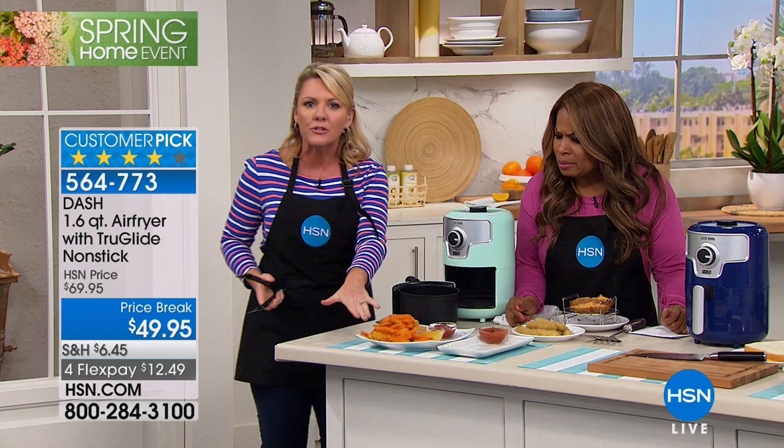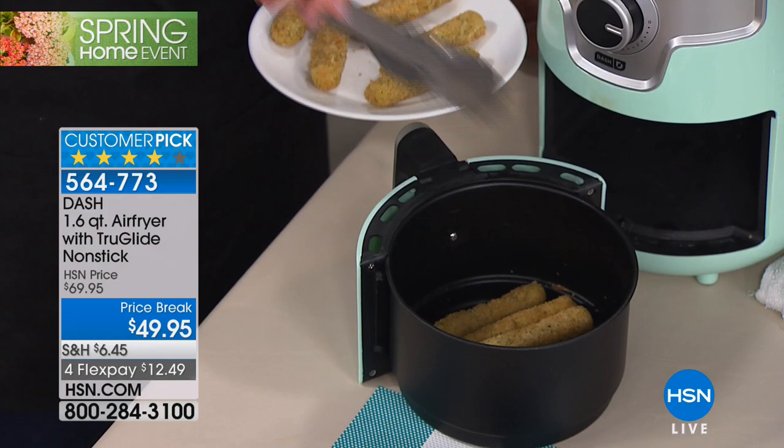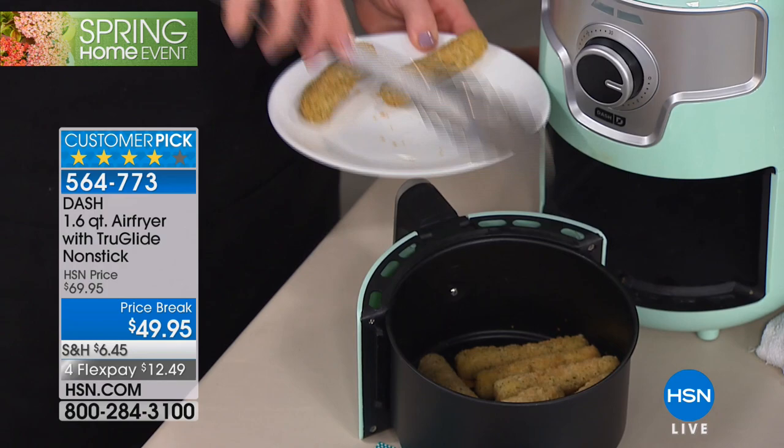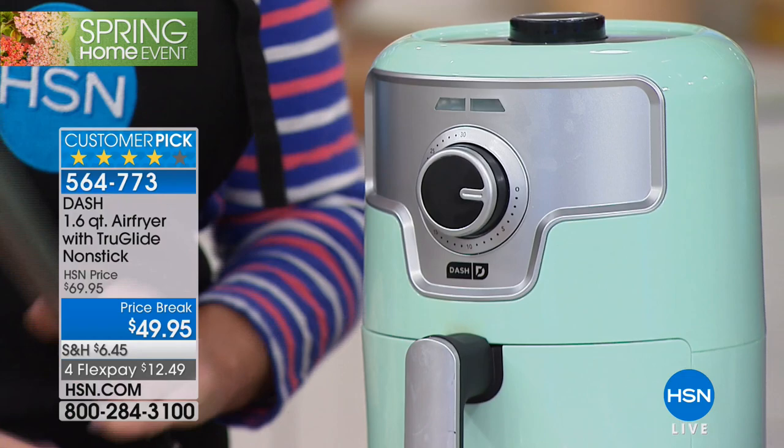All I have to do is let the hot air do the work. I don't need oil to get crispy and crunchy. This is the revolution of air frying. I just need hot air. And hot air has way less fat and calories than that oil. So we are virtually eliminating oil from our cooking process with the Dash air fryer, and we're letting the hot air do the work. So I put my food, this time we're gonna do cheese sticks, into my basket.